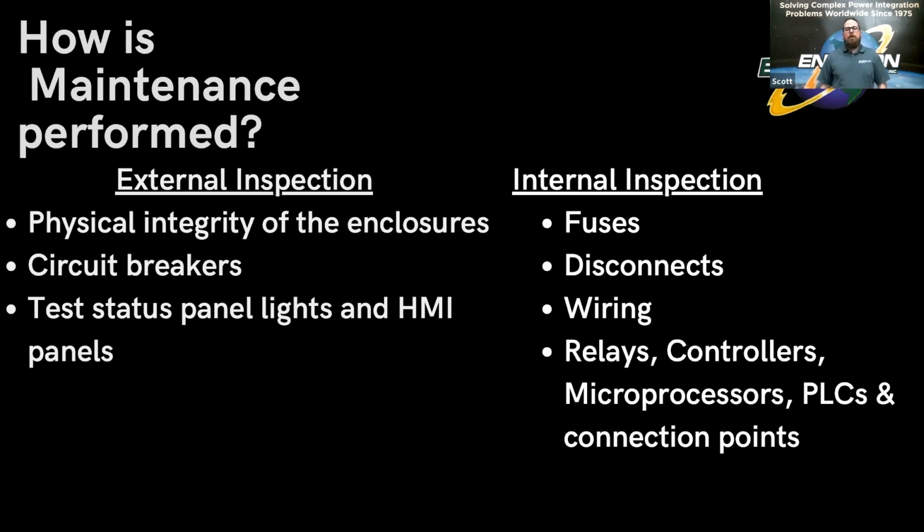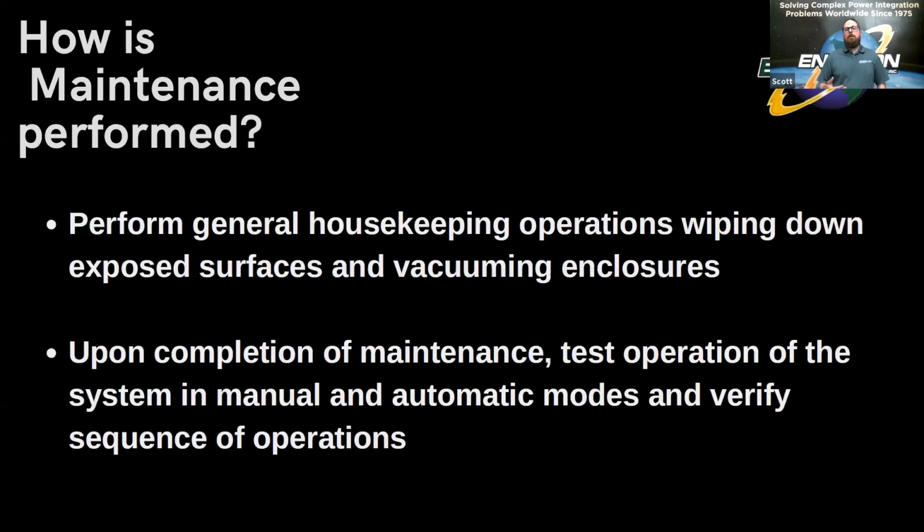The internal inspection of the equipment is the next phase, which involves your fuses, your disconnects, wiring, any relays you may have in the gear, as well as your controllers, microprocessors, PLCs, and any connection points between all of those components and the external connection points to your gear and other sensing that you have. After we get done with that, we go into performing your general housekeeping operations, which is wiping down any exposed surfaces, as well as vacuum out the enclosures. And then once we get done with all of that, we will go into the test portion of the maintenance, which involves operating your system in both manual and automatic, as well as verifying your sequence of operations.